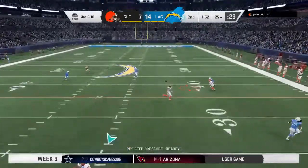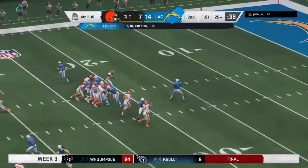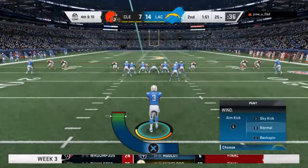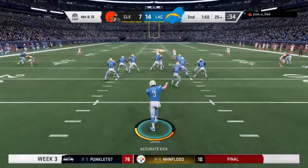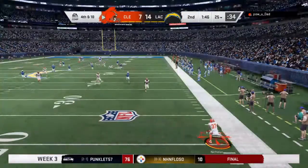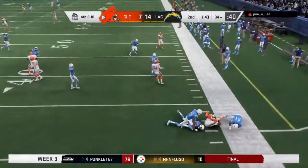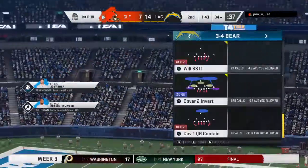Now back to throw. And that is incomplete. Not only was the call spot on, how about the execution of that defense right there? The zone was absolutely locked up tight. He was trying to force it in there on 3rd down. But if there's a time to force it, he felt like he needed to make a play, right? Yeah, exactly right. 3rd down, you've got to try and find something. There's nothing available there for him. 12 yards on the return that time. And the Browns will take over 1st and 10.